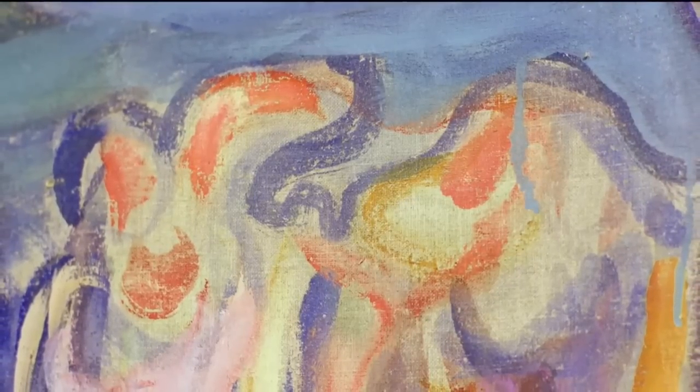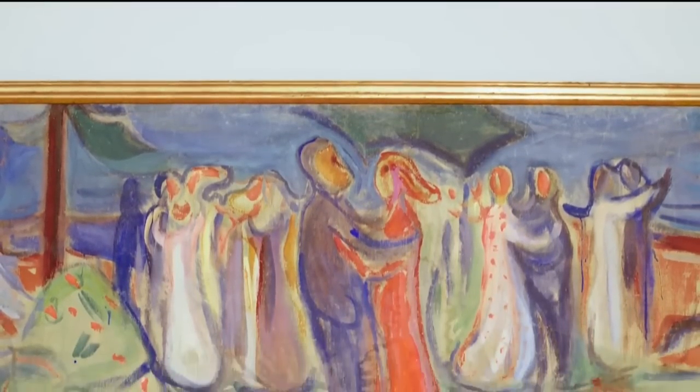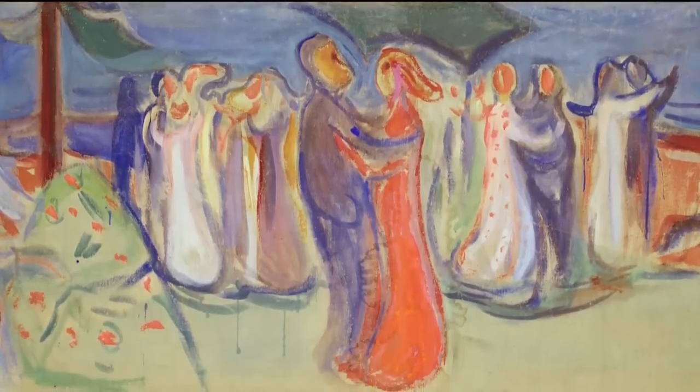I'd love to know more about the history of the Reinhardt frieze. Could you tell me about it? So after it's commissioned, it goes up and is installed in Max Reinhardt's theatre in Berlin. But it only actually stays up for a few years and ends up being broken up and sold to different collectors.